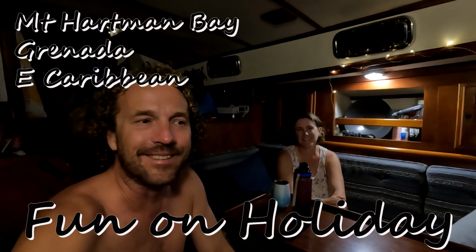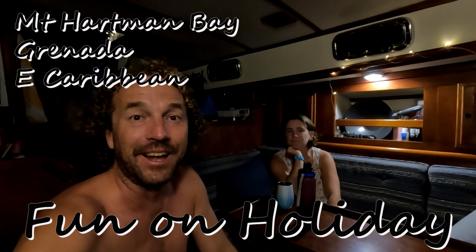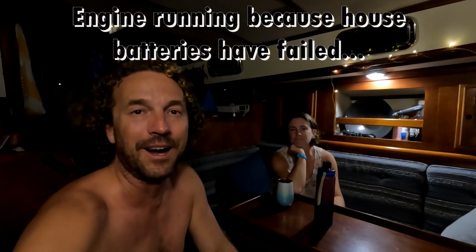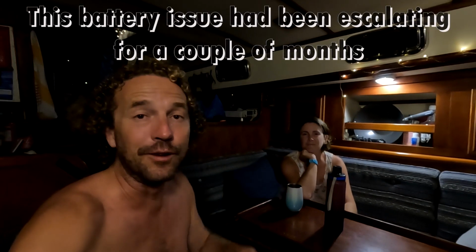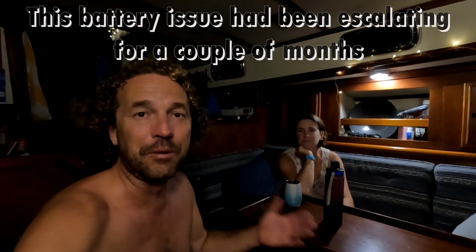The good news is that our lithium battery is finally on the island and through customs, and we think it's going to get installed tomorrow. So that's great. The bad news is for the last few days, as soon as the sun sets and solar panels stop providing energy to the batteries, they die almost immediately if the refrigerator's running.